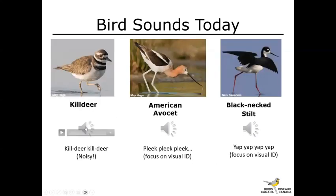We have our shorebirds for the day. The killdeer is one of the ones that you'll want to focus on learning the call for, and it's also where it gets its name. And they're very noisy. Next, we have the American avocet, little pleak, pleak, pleak calls. And our black-necked stilt, doing a little bit of a yap, yap, yap.